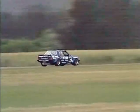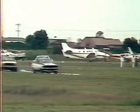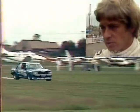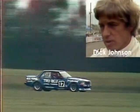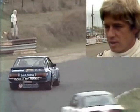Dick Johnson, before the race, was incredibly confident about the outcome. The whole format of racing has changed in the past 12 months, whether it be a short race or a long race. And the cars have become so reliable that we're able to drive them flat out the whole time if we're physically fit enough to do so. And that's the way that I approach every race, and especially this one.